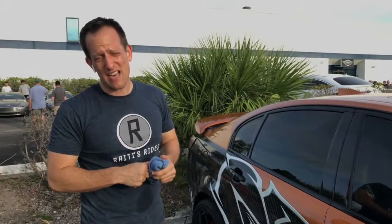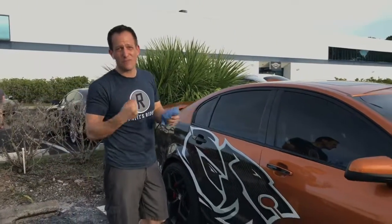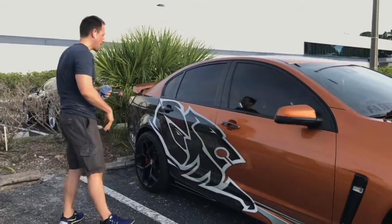And one car that really made a name for itself in that series, believe it or not, is the Skyline GTR. That's where it got the name Godzilla. But anyways, back to this Holden.